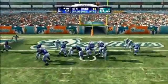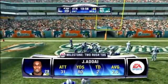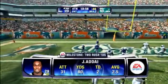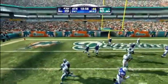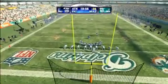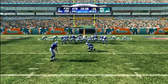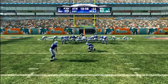He gets another carry. Into the end zone for a touchdown. Joseph Addai is really becoming a bit of a show when he gets around the end zone. I can remember a few years back, he's jumping over the top of players, big plays in the playoff games, great runner in the open field, and once again he shows his explosiveness, gets it in the end zone.